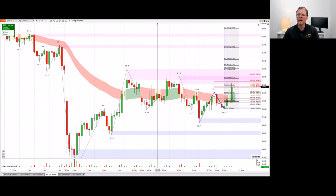It's gone bullish on the 4-hour chart. On the daily chart, it still isn't, but the lower time frames are looking to become bullish.